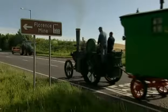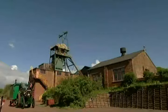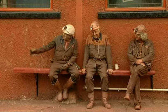Iron ore production in Cumbria reached its peak in the 1880s, and there were over 300 iron ore shafts. Back then, the industry employed over 5,000 people in Cumbria. We've made it. Today, there's just three and they're at Florence.